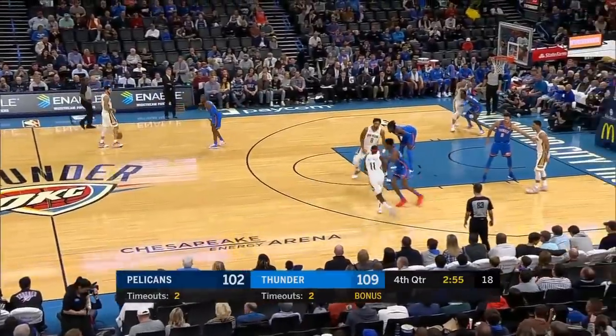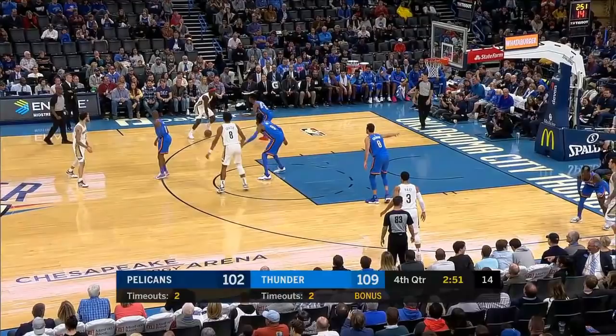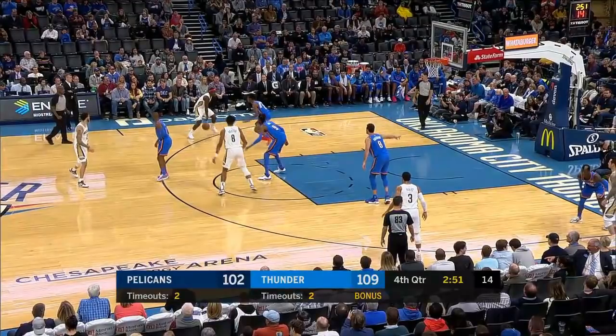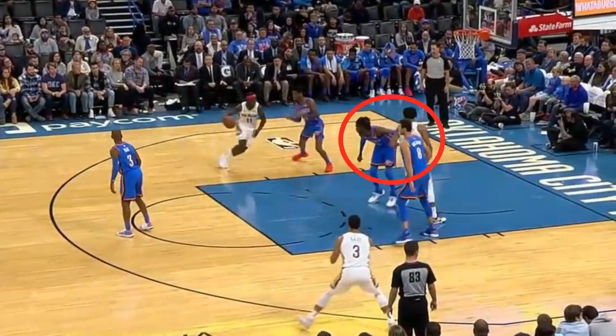And a lot of centers aren't super diligent about that. So here, for instance, it's clear that Jrue Holiday is isolating on the wing. So what Okafor should do is sprint to that dunker spot and get out of the way. But we see instead he slowly jogs to the front of the rim. And this just makes it so much easier for his defender to help on the drive and guard 2 players at once.